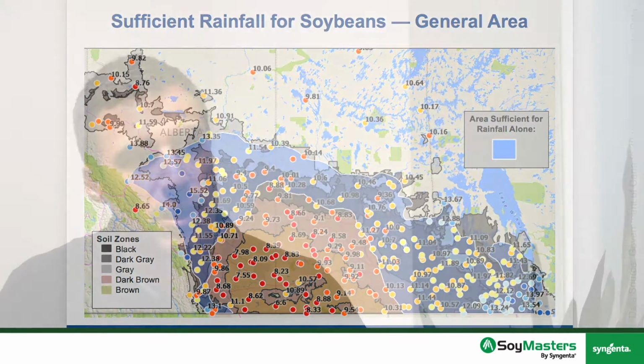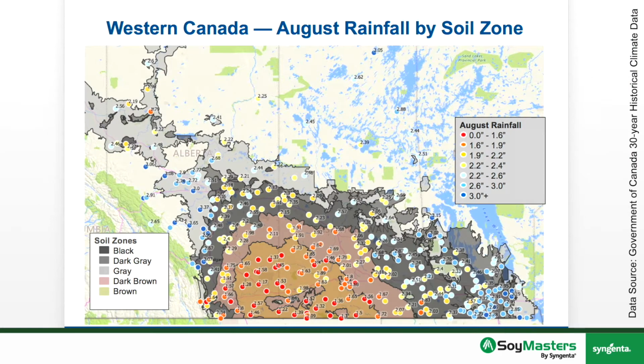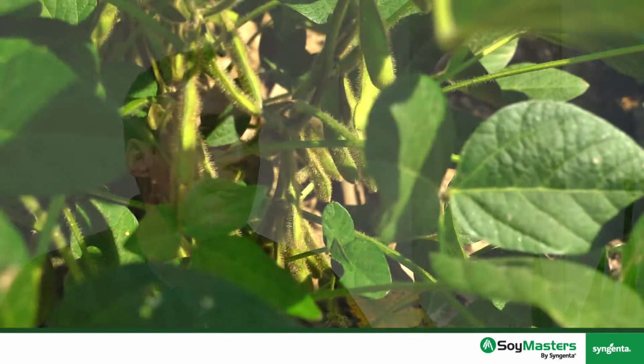The other factor we like to talk a lot about is August rainfall, how important that factor is in driving that seed and pod retention, increasing seed size. That really influences yield late in the season. We get a lot of growers that say, I think it dries off a little bit more towards the end. And that's true in some cases. August is typically a little drier than June and July, but it's not like we don't get any rain at all. In a lot of cases, we're getting 2 to 2.5 plus inches of rain within August, which is enough to grow a good crop of soybeans.